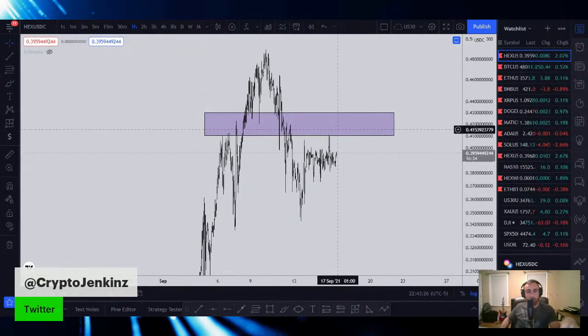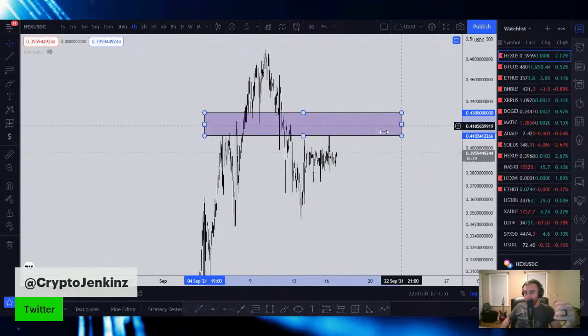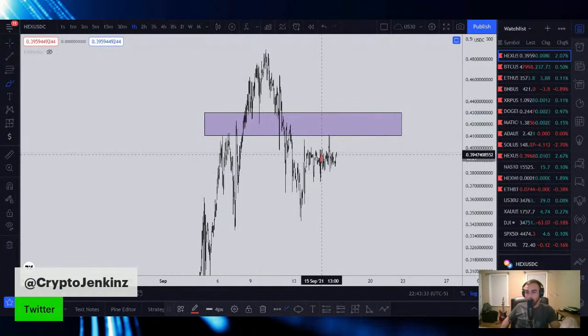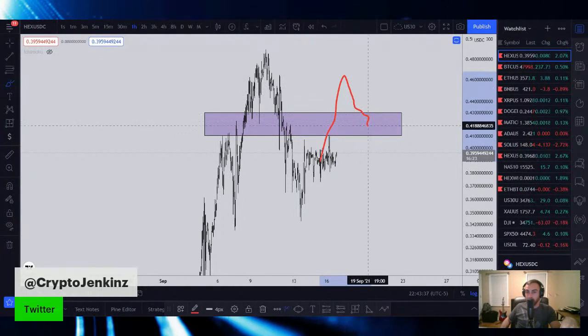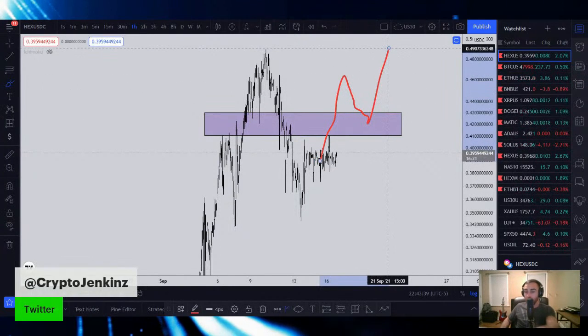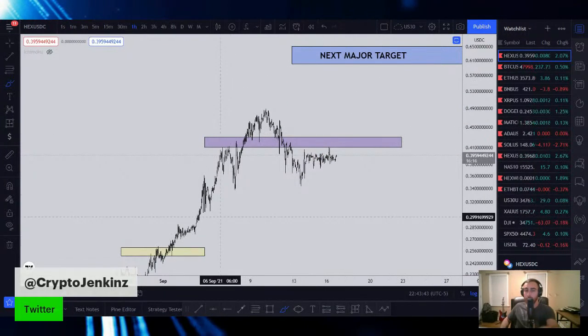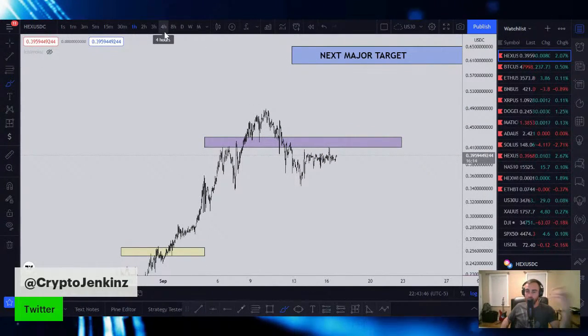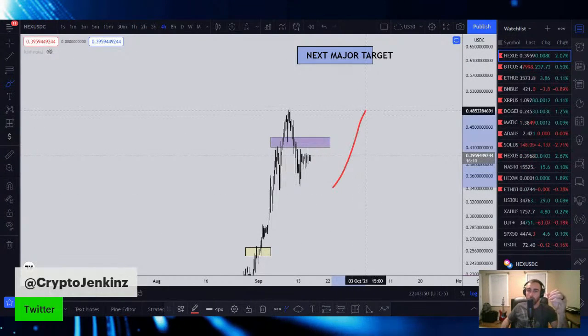If it just blows past this resistance area and starts to turn into a support line, if we see the price go through here, actually break it, come down, retest it, and turn it into a support line, then we're talking new all-time highs, and price can get to that 60-cent target in no time, because let me show you something. If we zoom out, that's what the price is going to do essentially. It's just a matter of when.